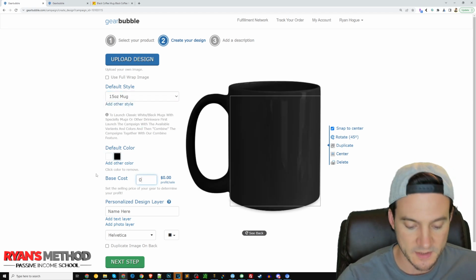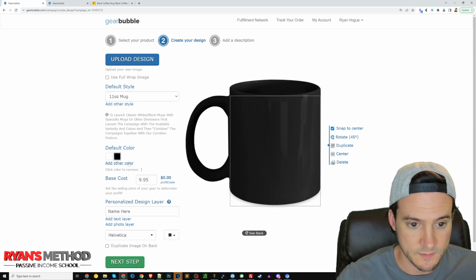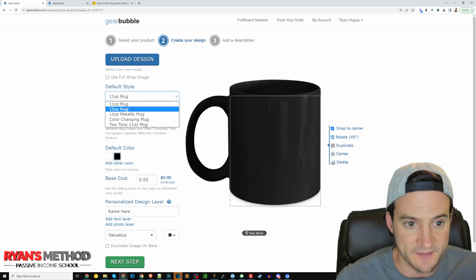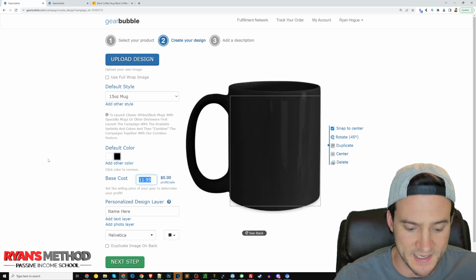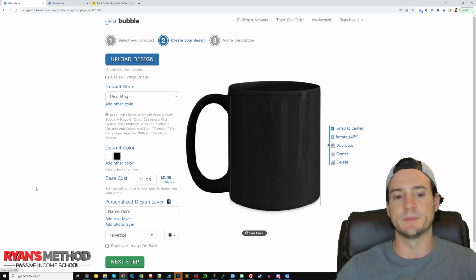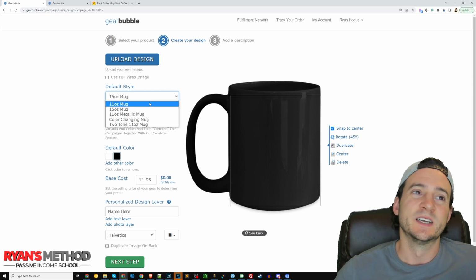The black mug used to be $7.95 for the 11-ounce, and now it's $9.95. So it looks like they might have just gone up $2 a piece. Except I think their 15-ounce black mug, no, it did. It was $9.95. Now it's at $11.95. It's just kind of brutal, guys.